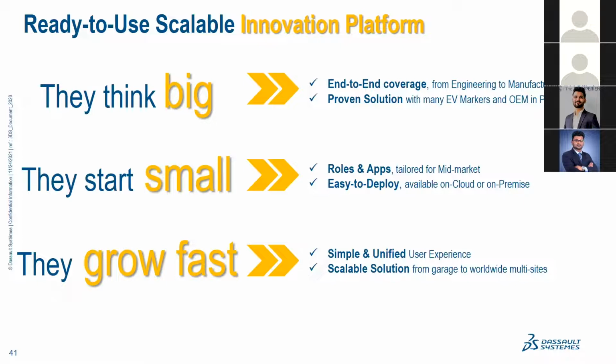Then, how can you grow fast? This platform offers you a very simple and unified user experience, and it's a very scalable solution. You can start using this solution from your garage at home and grow to multiple locations across the world when you're growing that fast. So that is the flexibility in terms of usage.